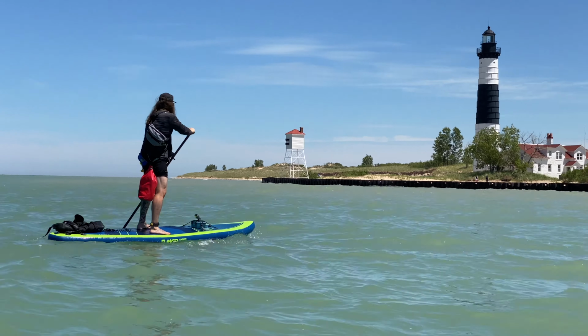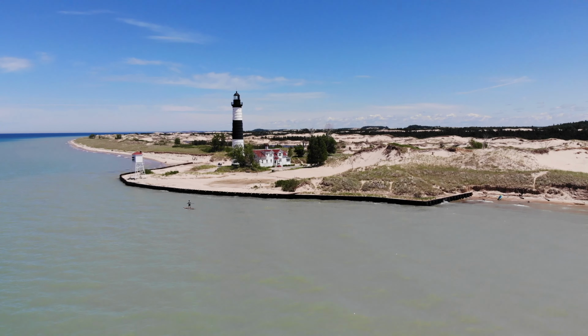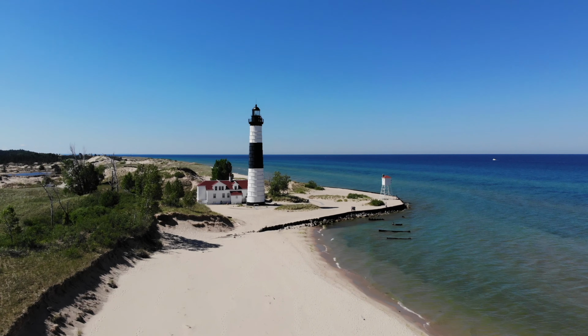That entire area is known for fishing, and last time we tried, we failed miserably, didn't catch anything. But that should not deter you if you consider yourself a good fisherman. Or you could just actually start on Lake Michigan and paddle all the way out to Big Sable Lighthouse, and that's kind of a must stop while you're there.